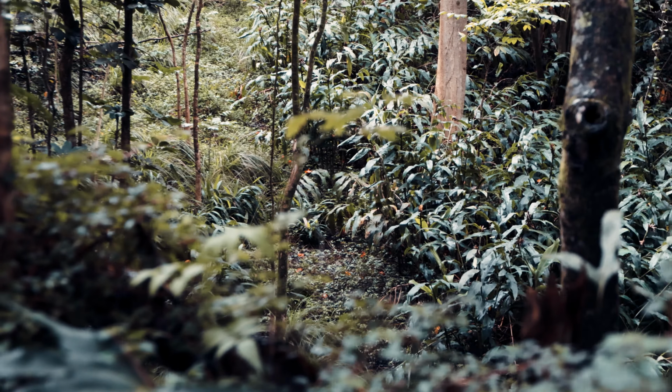Alright, looks like we found it. It's time to mop some FPV, yeah? Alright, yeah, it's a little sketch, but everything seems pretty sturdy and safe, so yeah. Trying to get some time to do some FPV freestyle in a little bit.